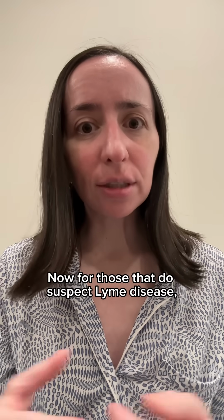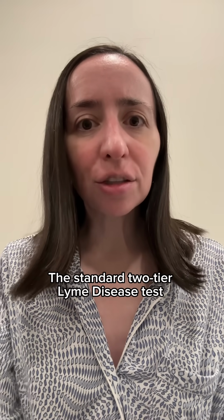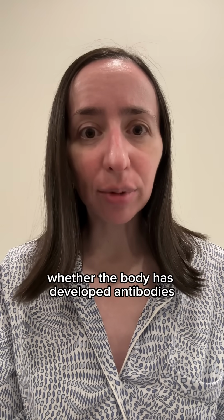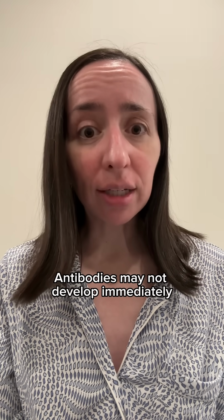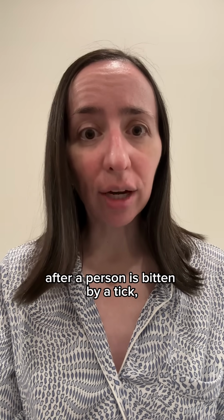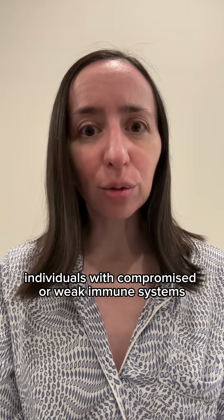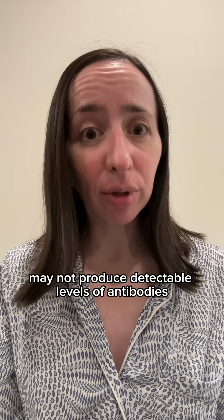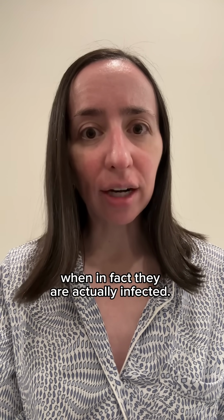Now, for those that do suspect Lyme disease, some individuals go to their primary care doctor and get tested. The standard two-tier Lyme disease test is a blood test that detects whether the body has developed antibodies in reaction to the presence of the bacterium. Antibodies may not develop immediately, so if the test is taken too soon after a person is bitten by a tick, the results will likely be negative. Moreover, individuals with compromised or weak immune systems may not produce detectable levels of antibodies in response to an infection, and so they will also test negative when in fact they are actually infected.